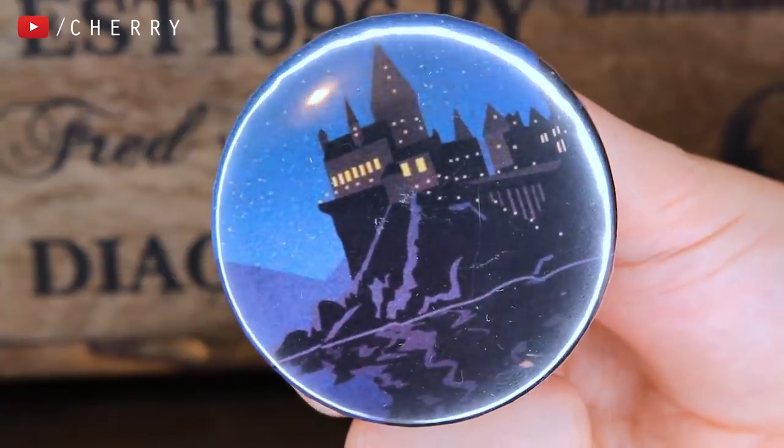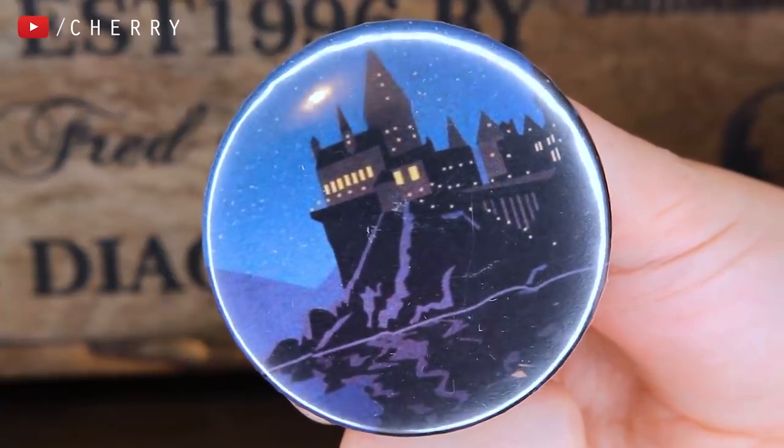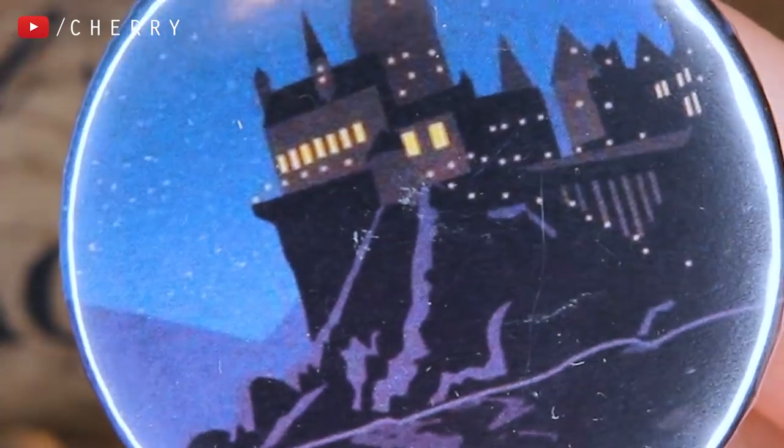There's a pin here. A button badge. It's not a pin, it's a badge. But Americans call them buttons, I think, but it's a badge. And it says Hogwarts. Well, I didn't say, it is Hogwarts. I'm losing my mind. Though, sadly, mine looks really scratched, which is a little disappointing. Yeah, mine has quite a lot of scratches on it, but you can see that it is Hogwarts, and I will always represent Hogwarts. Forever and ever.